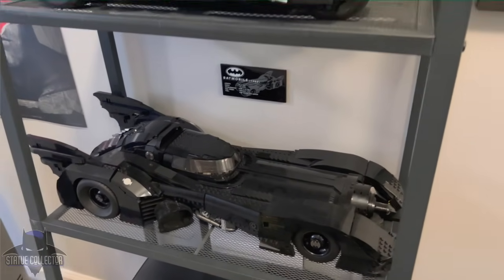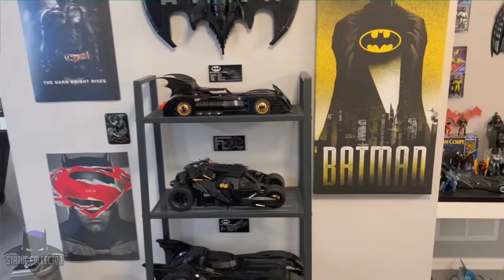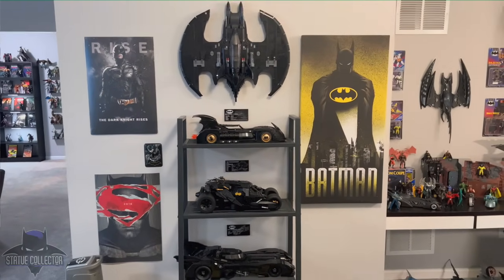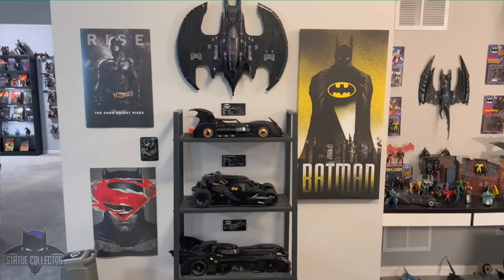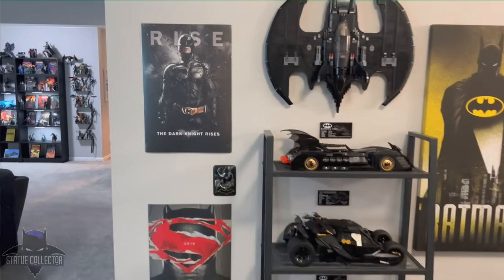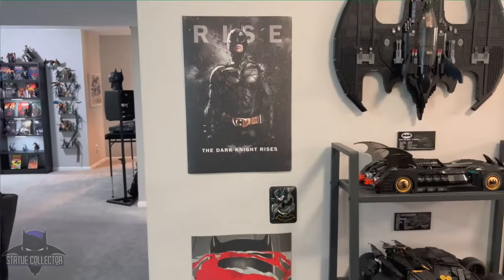So those were a lot of fun to put together. Definitely took me somewhere between 10 to 15 hours on each of those builds, I think. And they were a lot of fun. And then just some other Batman artwork. There's a Batman canvas on the right. And then we've once again got Batfleck and Christian Bale Batman posters.